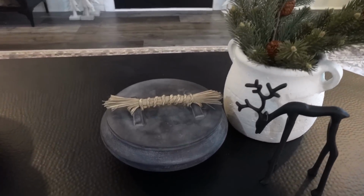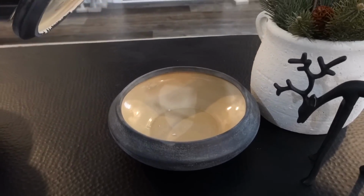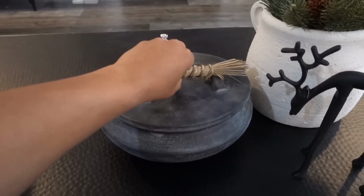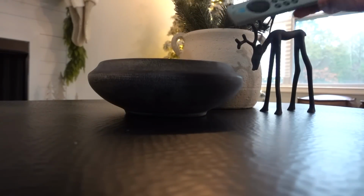I wanted to show you guys my trinket dish that I just got in the mail from Anthropologie. I've been eyeing this for a while and I'm obsessed with it. It's definitely my style. It's a really pretty ceramic pot with a woven handle.